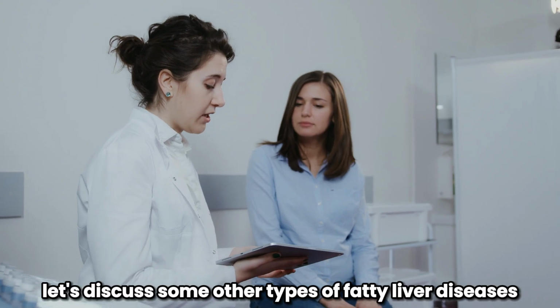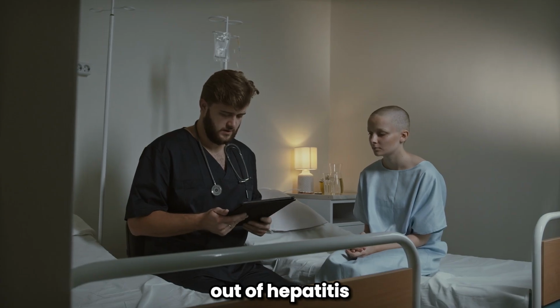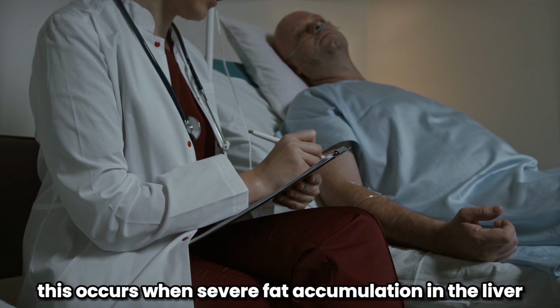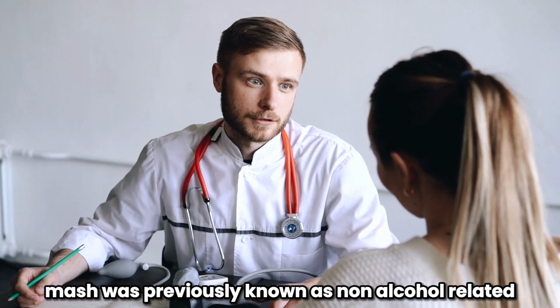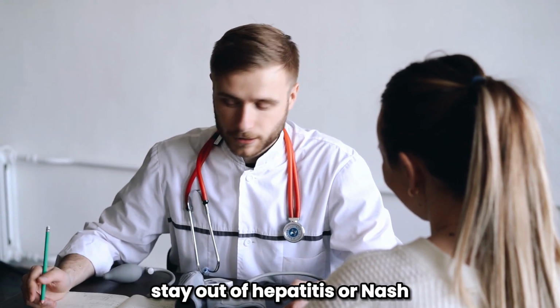In addition, let's discuss some other types of fatty liver diseases. One type is steatohepatitis linked to metabolic processes, or MASH. This occurs when severe fat accumulation in the liver leads to inflammation, tissue damage, and scarring. MASH was previously known as non-alcohol-related steatohepatitis, or NASH.